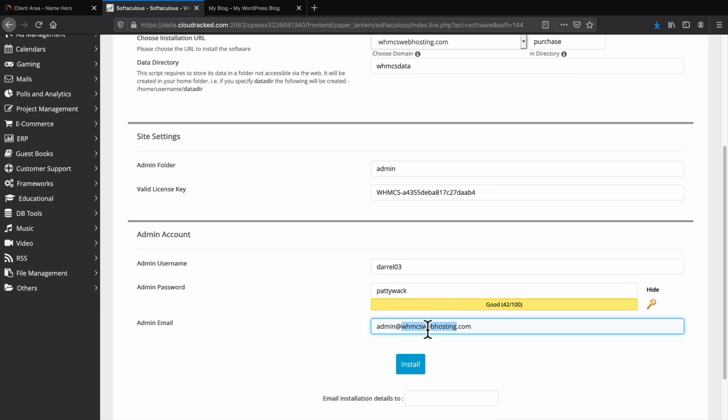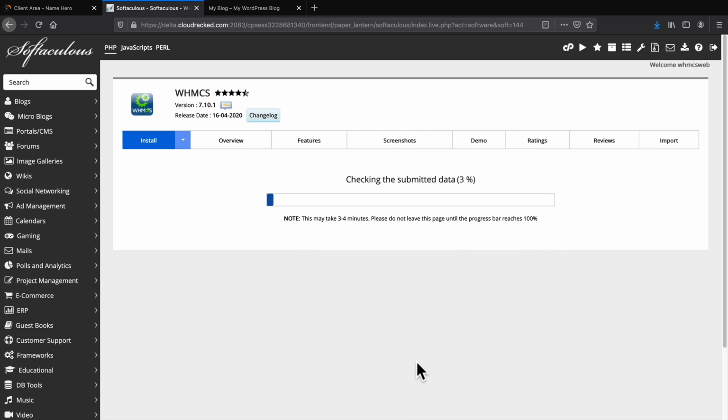Admin email, make sure you have some sort of access to this email. So I'll put my email right here. And once we are all set, we can go ahead and press install. So I'll click on install. Next is going to install WHMCS onto our website.